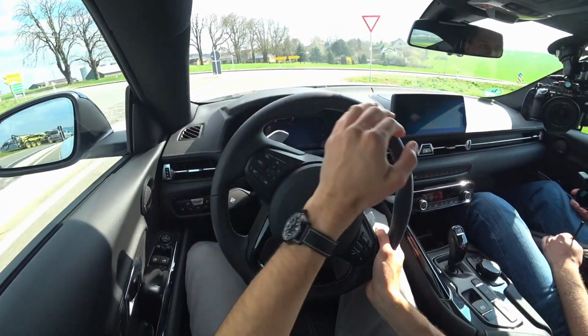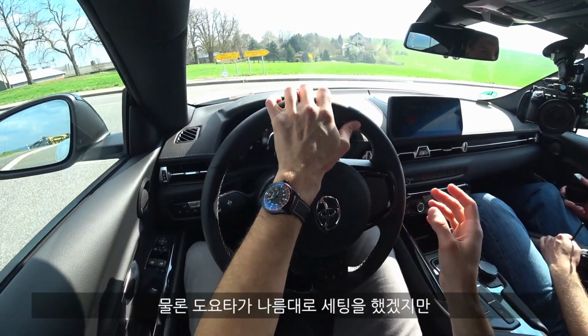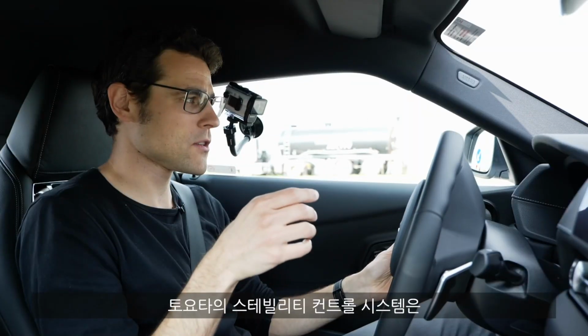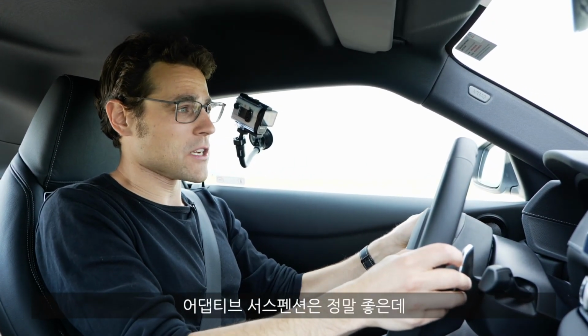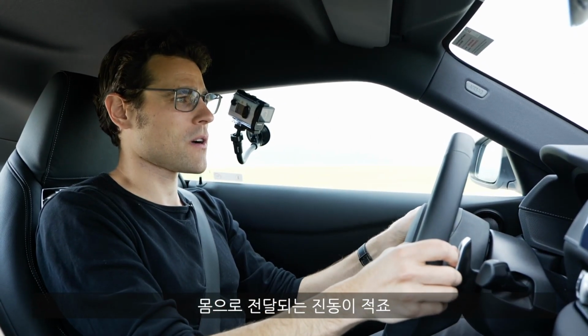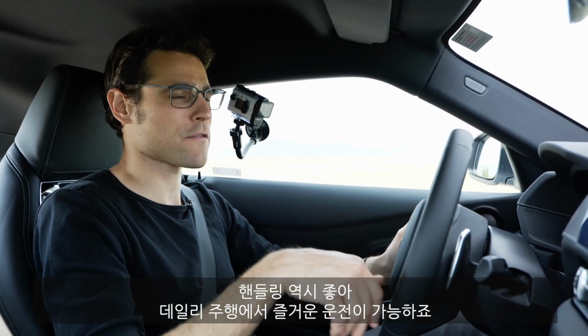This one again comes from BMW, whereas Toyota did their own setups, especially as for the stability controls. The stability control systems with Toyota are a little bit looser here in the Supra than in the BMW. But this adaptive suspension does a really great job. You don't get any bumps through to your lower back. So it's really amazing. And again, what a great neutral handling, and you can have fun in your everyday driving life.